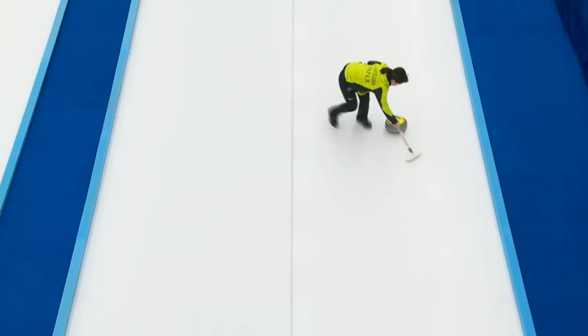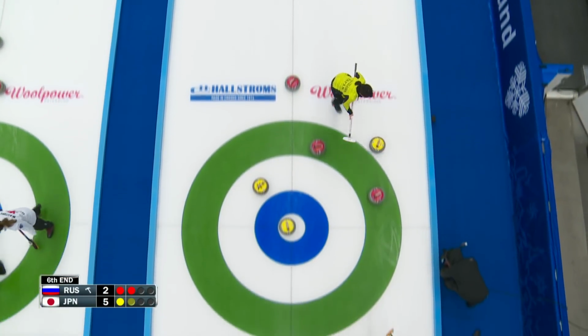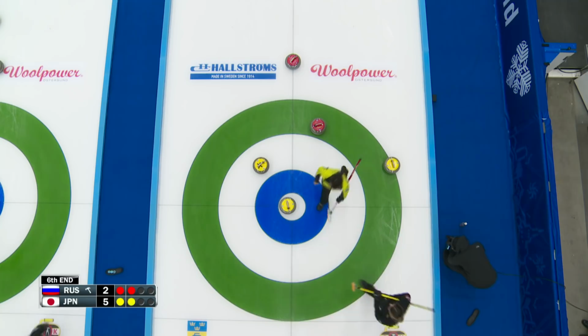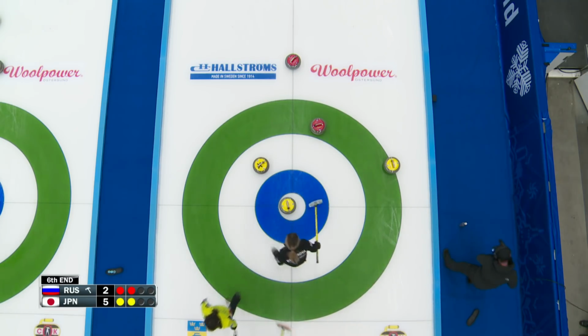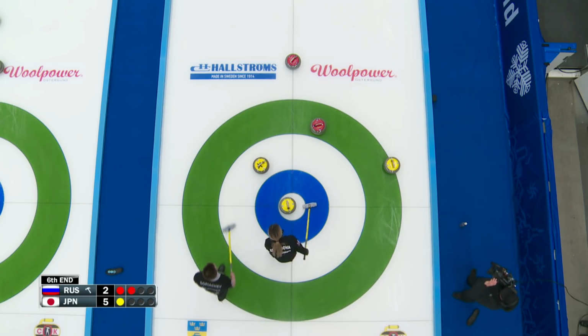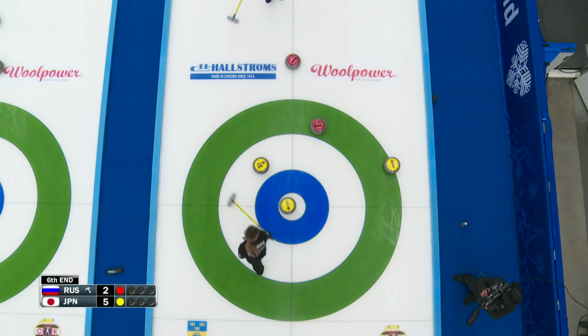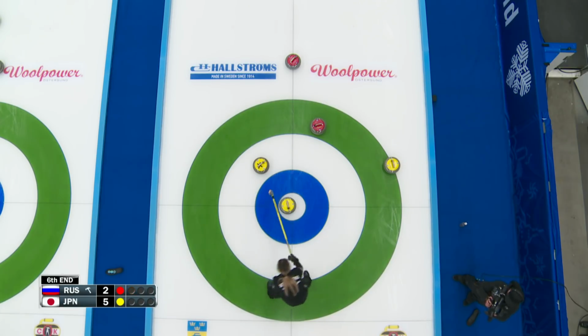I'm not sure if there'll be a third shot with a nose hit this time, so might want to be rolling it at least a little bit towards the center line, but does not. Definitely no need for Russia to be making a play on that stone on the wing now.